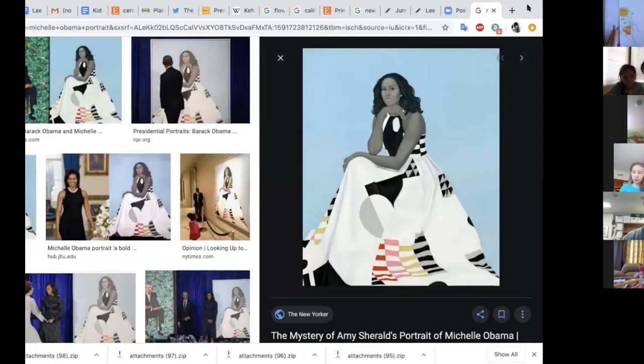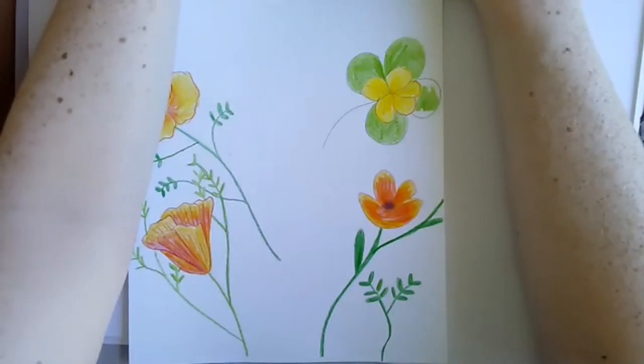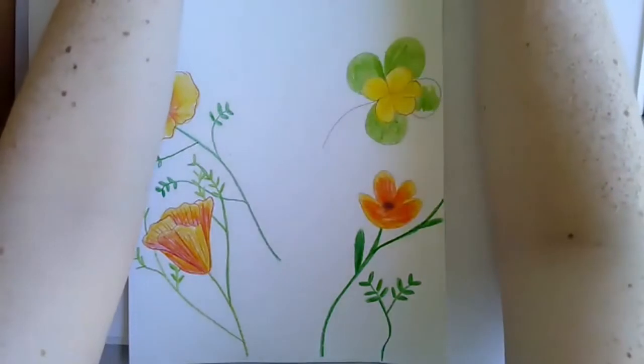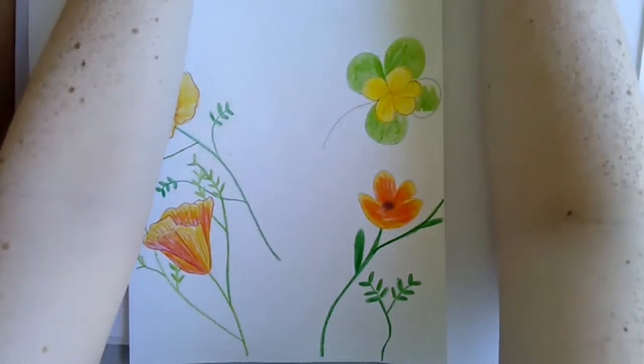presidential portrait. In fact, I'm going to stop the share and research what the rest of the presidential portraits look like, just so you can get a comparison. I also see that Lily had her hand up. What's up, Lily?